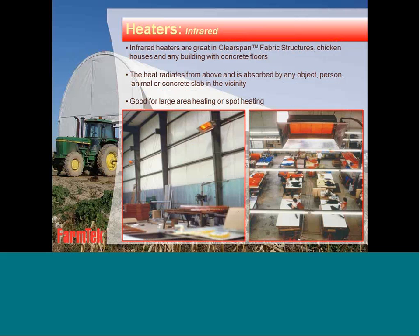Infrared heaters are going to radiate warm infrared heat to the concrete surface below and any object. So that could be an animal, it could be a person, or it could be the concrete slab. That concrete slab at that point will then become a thermal mass and heat up and radiate the heat back upward as well. So it's definitely a very effective way to heat a building that necessarily might not have high R values, so you wouldn't have any air leakage problems. These are great for large area heating via tube heaters and also some spot heating, and I can kind of go into the differences.